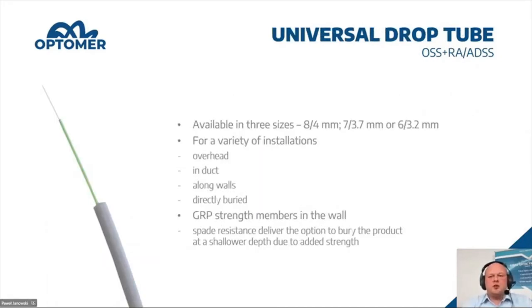Another product is the universal drop tube. This product is available in three sizes, and the flexibility and functionality of this product is really important: it can be overhead, in duct, along walls, or directly buried. That's the big difference, and therefore we really like such products, because you can use one product in different ways.